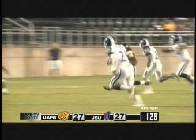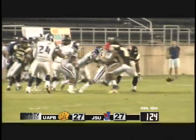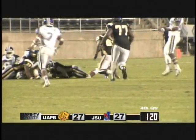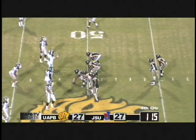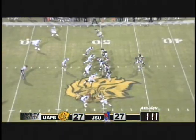Let's see if we can take another look at it here. Here on the cutback, and then boom. Yep. See, UAPB from behind. The Golden Lions only have one timeout, Tim. You got 1:19 and ticking. They really need about 20 more yards to be in field goal range.